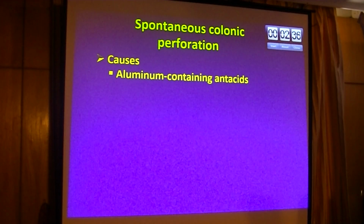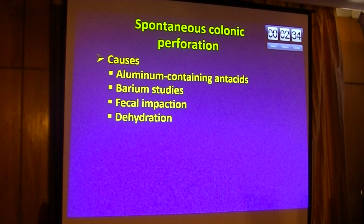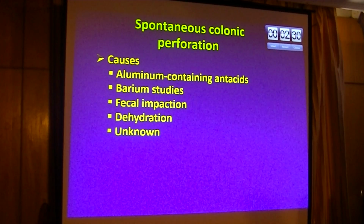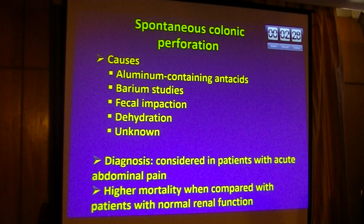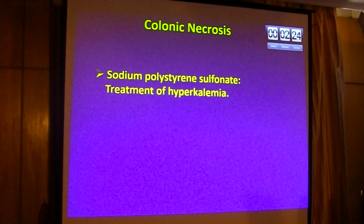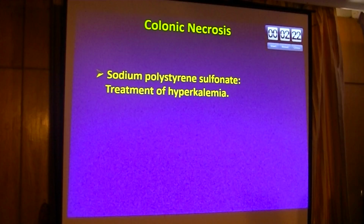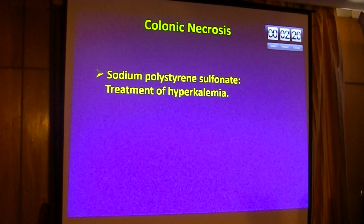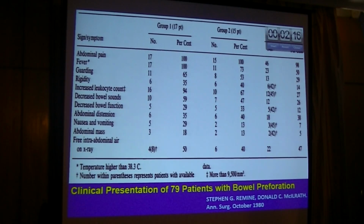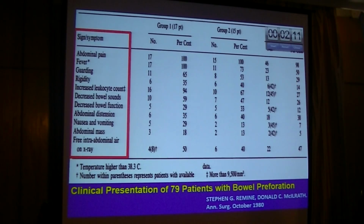What about spontaneous colonic perforation? It has several causes such as aluminum-containing antacids, barium studies, fecal impaction, dehydration, and higher mortality when compared with patients with normal renal function. Sodium polystyrene (Kayexalate) may be responsible for colonic necrosis, take care. Steroids also may be responsible for the increase, and if patients have vasculitis or other neurological disease, it may be an added factor for this perforation. Signs and symptoms.